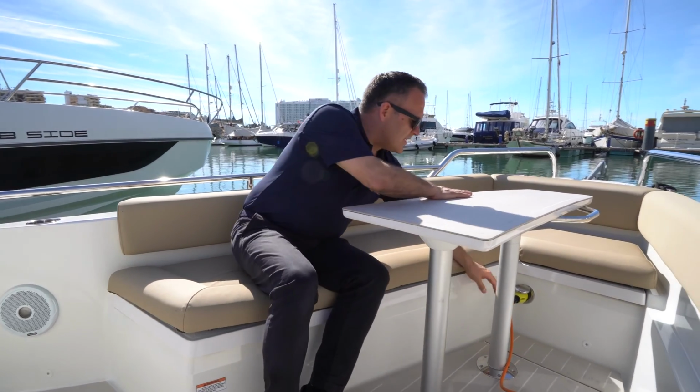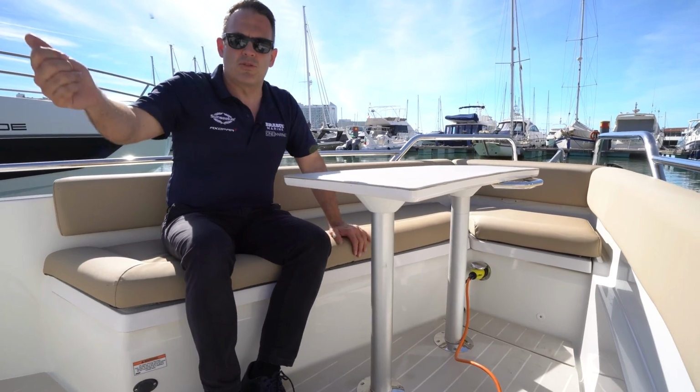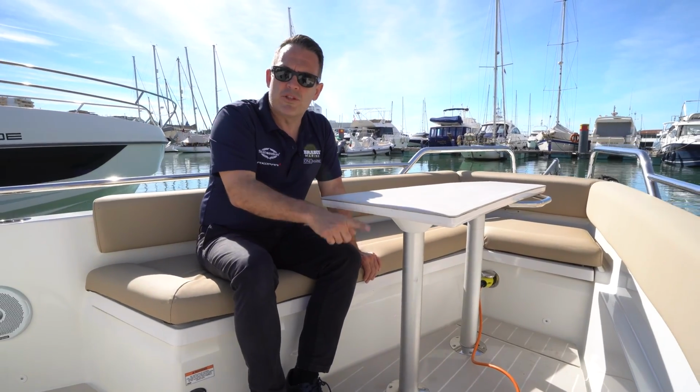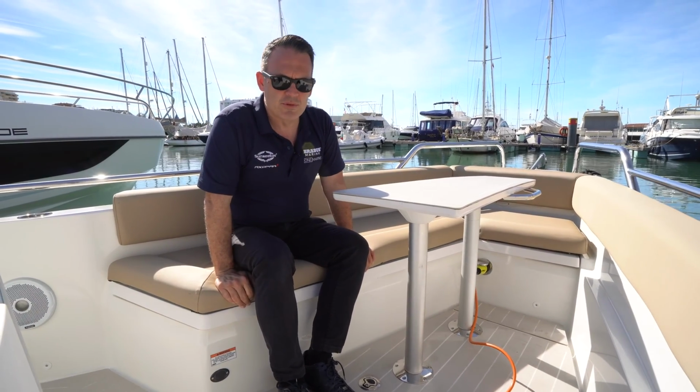Shore power is fed into this connector here. So you'd plug in here and then plug into the shore. That gives you 220 volt power, which is running a battery charger, charging your domestic and your engine batteries. So that's really important here.